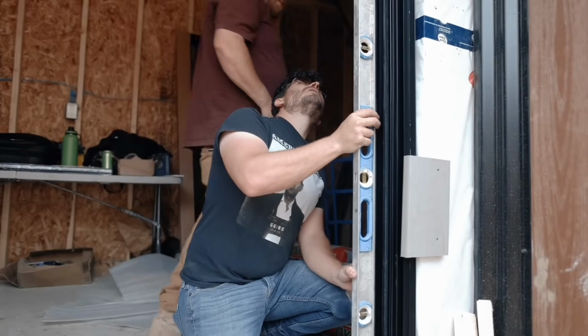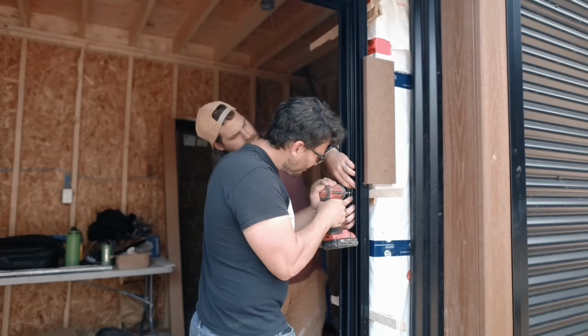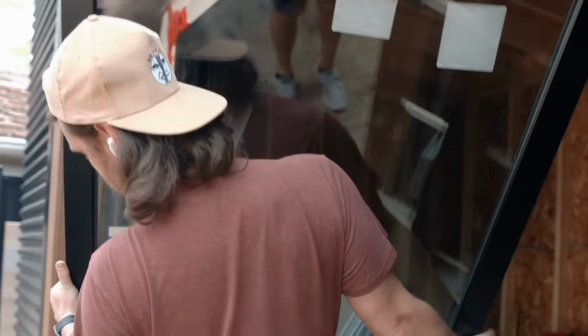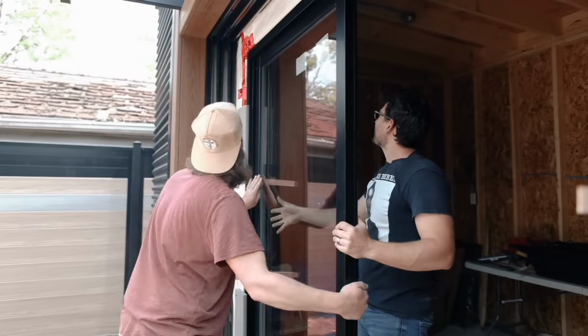Right from the bottom, we're perfectly level. Textbook install.